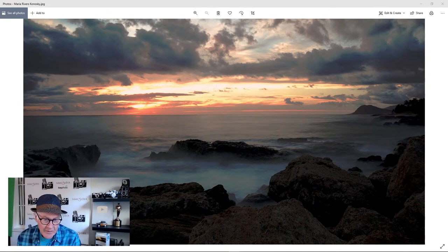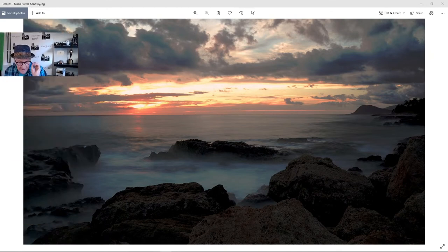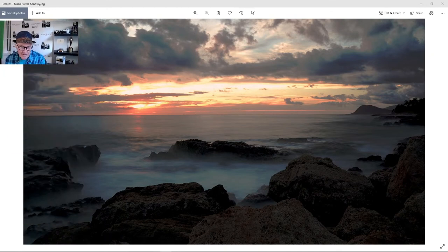I think you've done a really good job. The ND filter lets you blur the water, which is always a good look. That works. The only thing you could do to improve upon it is perhaps wait a little longer for the sun to burst through that little gap. If it goes a little bit lower, we're going to start to see a more prominent sun. That might be the only thing I would suggest.